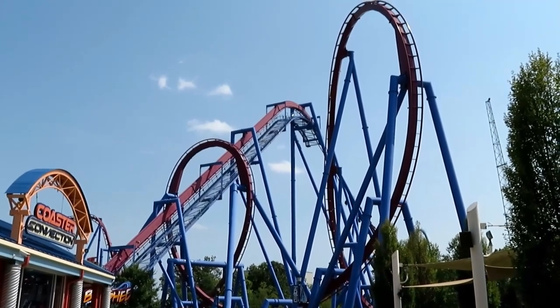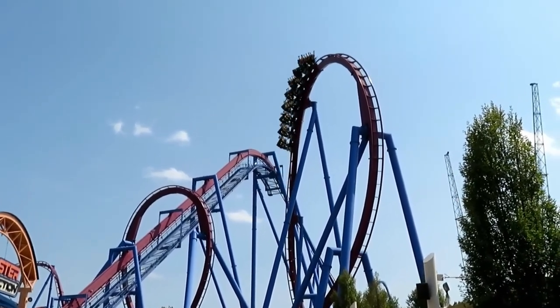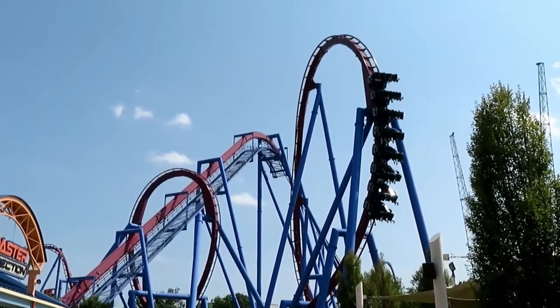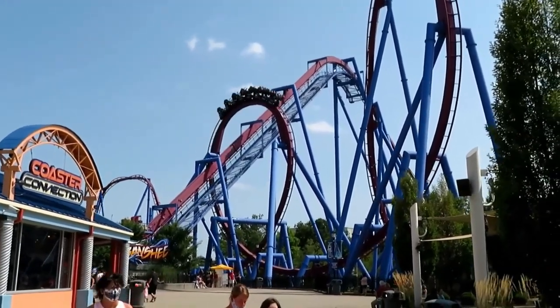I definitely got a better ride on Banshee this time around, and it has secured a spot in my overall top 50. The first drop is particularly fun, and the ride just feels super fast in general. It was running glass smooth, and all the elements were great while I was there.